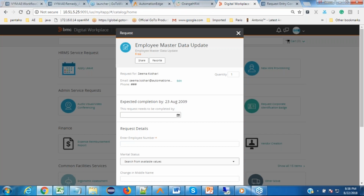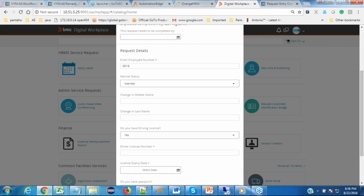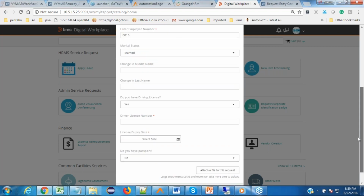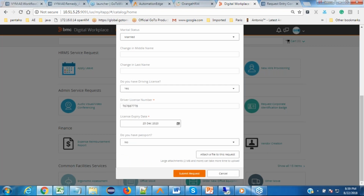So let us provide the service request details. So we're changing the marital status. We're providing driving license details. So we've given license number T6788 and so on. We're choosing the expiry date a few years from now. And we submitted the request. So it shows that the request has been submitted.